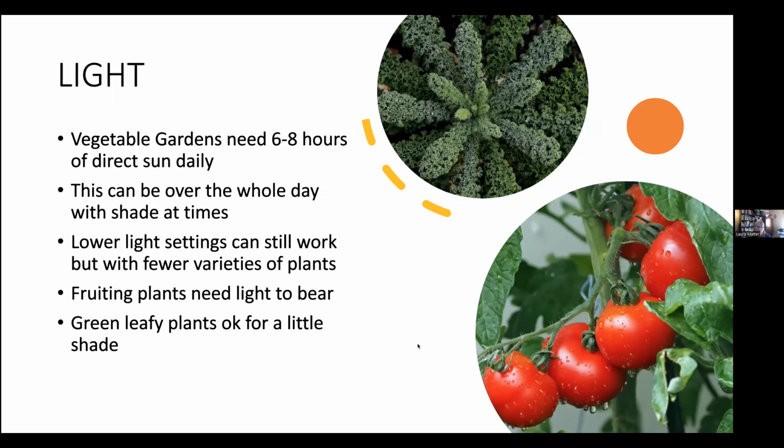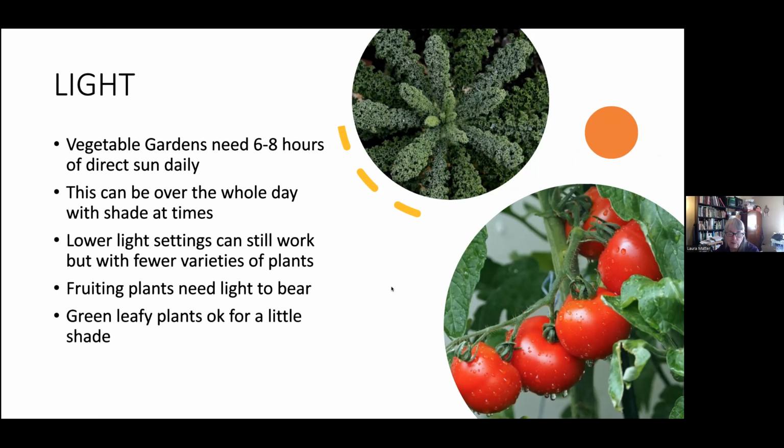You can still grow some things in lower light settings, but fruiting plants generally need the most sun in order to really produce. And then green leafy plants, they can be okay for a little bit of shade. Some of the herbs that we recommend that can work in shadier spots are things like mint or chives or parsley, and they'll be okay. But in general, if you have 6 to 8 hours of sun, your kale is going to be more robust than it is going to be if you only have 3 or 4 hours of sun. But it will still grow. It just won't be as big a leaf necessarily or as thick a leaf, and it does affect it.